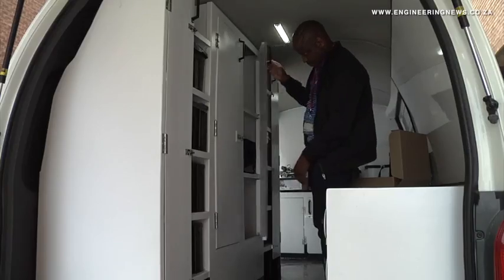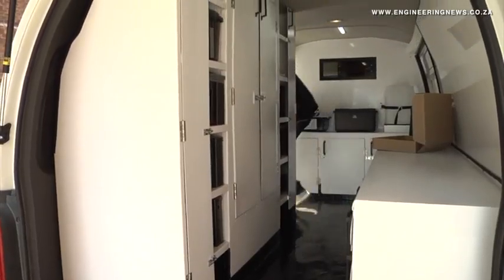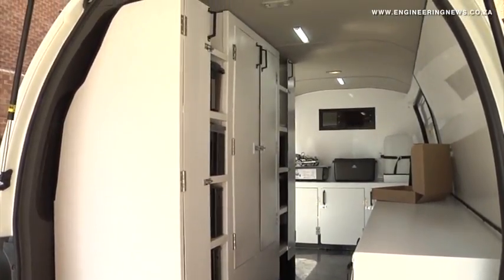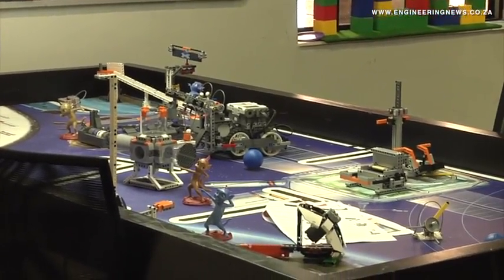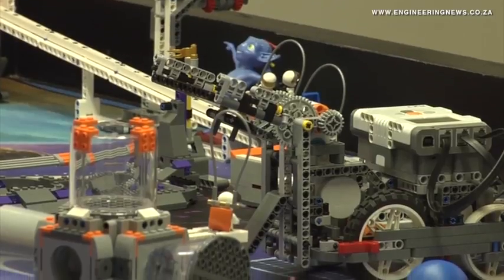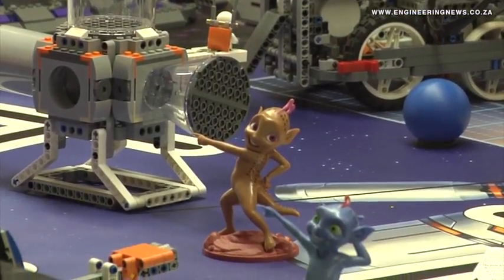A robotics workshop is always a very loud experience. So we have in this country a very few learners who have built robots, and then we have these gazillions of learners who've never had the opportunity of building robots. So our vision is then to allow each learner to at least build and program one robot, and so you inspire science, engineering and technology.